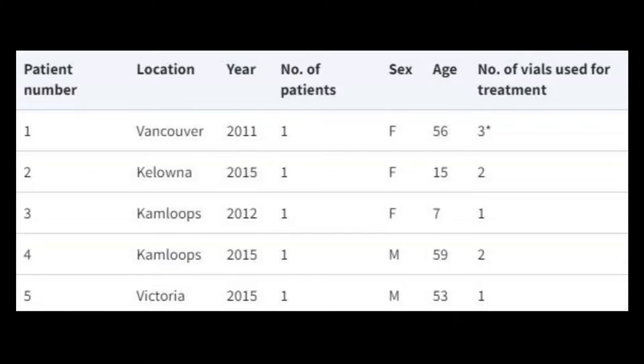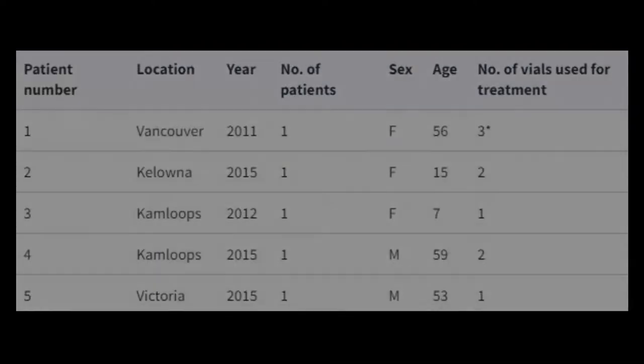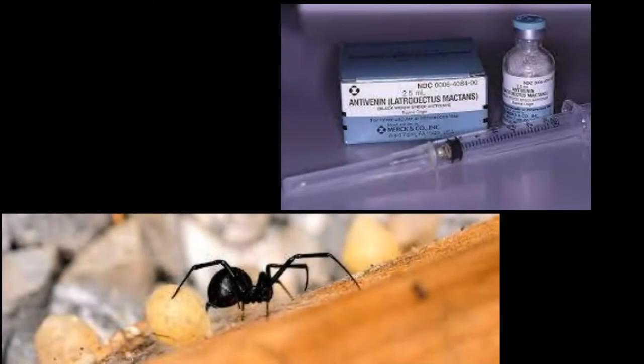By comparison, the American Association of Poison Control Centers reported a 10-year average of 1,724 black widow spider envenomations annually from 2009 to 2018. The absolute number of envenomations requiring treatment with black widow spider antivenom is extremely small relative to the population size in both Canada and the U.S.